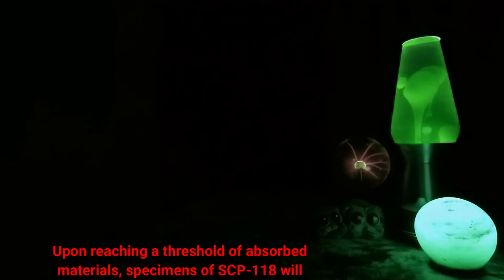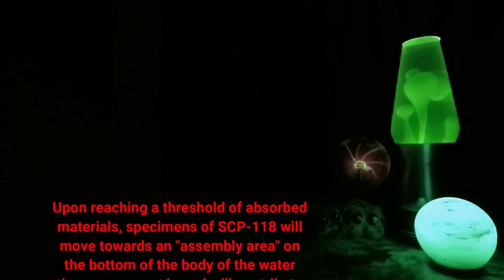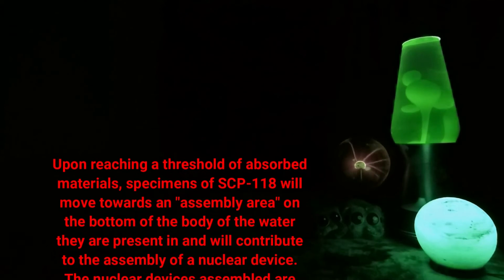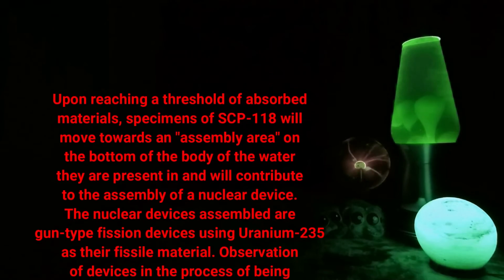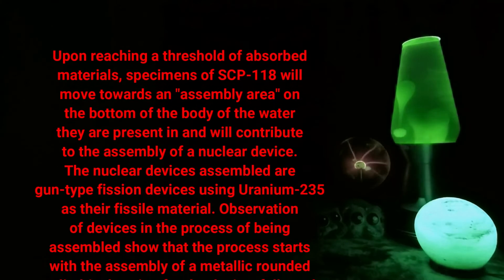Upon reaching a threshold of absorbed materials, specimens of SCP-118 will move towards an assembly area on the bottom of the body of water they are present in, and will contribute to the assembly of a nuclear device. The nuclear devices assembled are gun-type fission devices using uranium-235 as their fissile material.